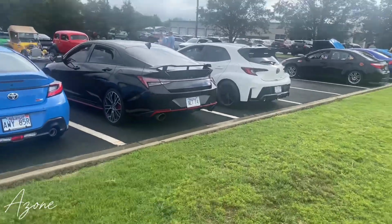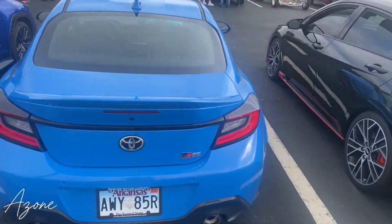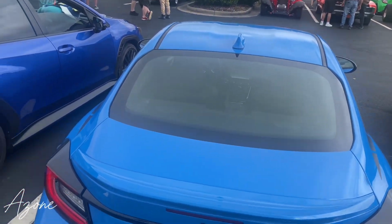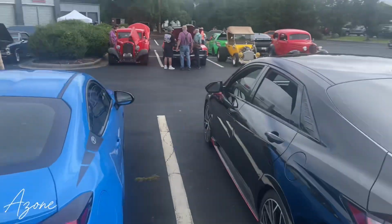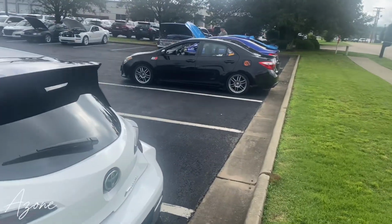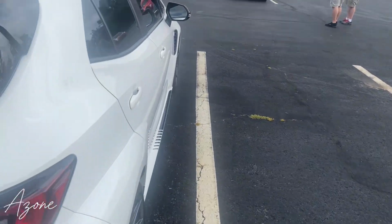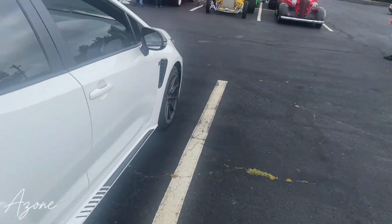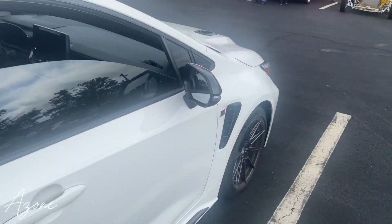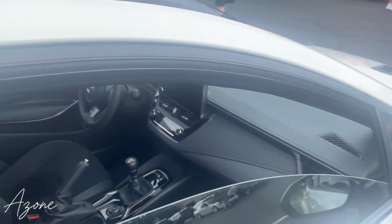Some of these cars are fast, but we're waiting for more people. We have a GR86, WRX, we have the inline, we have this brand new Toyota GR Corolla. Brand new, how? Plates, everything, interior. Smells like it was just picked off the lot today.